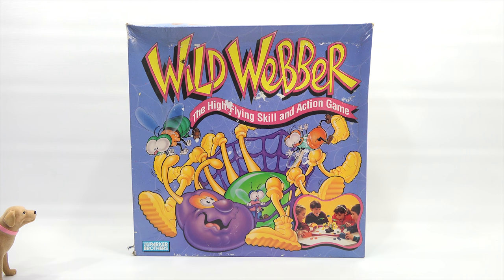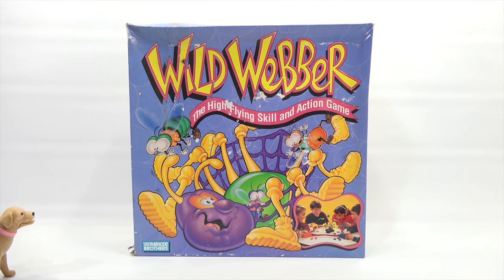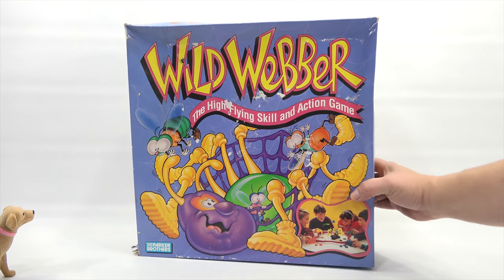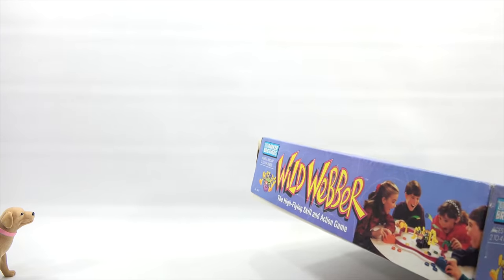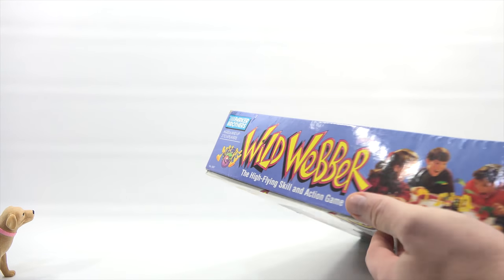All right, this is a Parker Brothers game. It's from 1992, and it's giant. This box is probably 2 feet tall. There's a huge spider inside there. And the side panels kind of all are the same on this. I'll just give them a quick glance before I flip it around here.